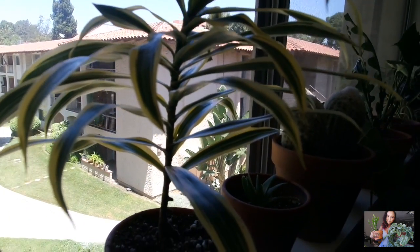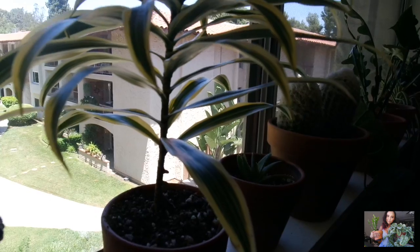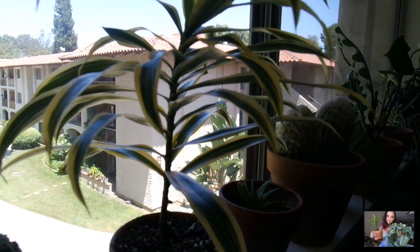Doing really good. Here's another house plant that I will be taking back with me. This is a Dracaena, and I recently found out that this is a Song of India Dracaena. And I love dragon trees because they're very low maintenance, but they do need to be watered weekly. So this one is gonna come back with me to Santa Monica.